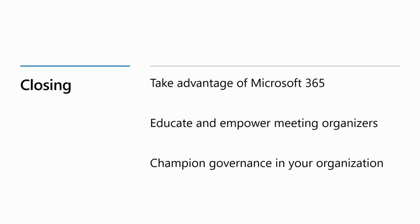It's important to set those Microsoft 365 principles overall to flow throughout the integration and services that you have. The second area is educate and empower not just your meeting organizers, but all of your end users. If they don't know about the intelligence or the collaboration or even security features that exist in your organization, they won't be able to fully utilize them. So it's important to educate these meeting organizers and end users on how to take advantage of these features and functionalities and why they're important.